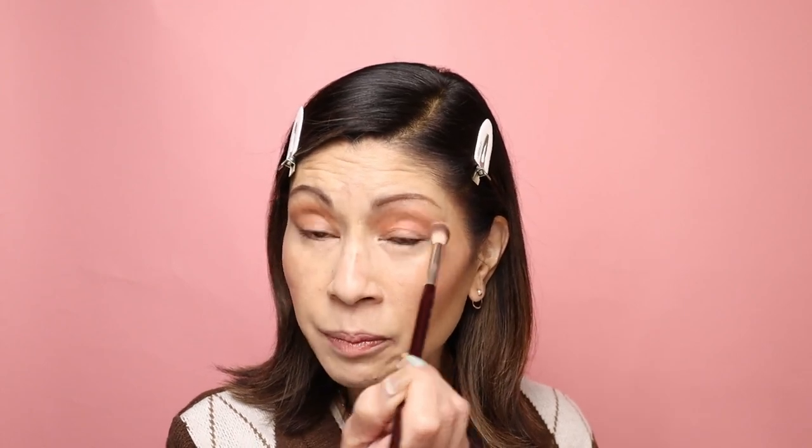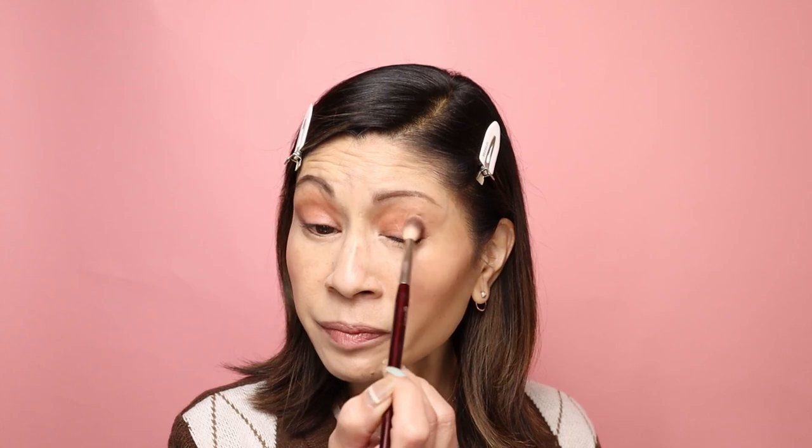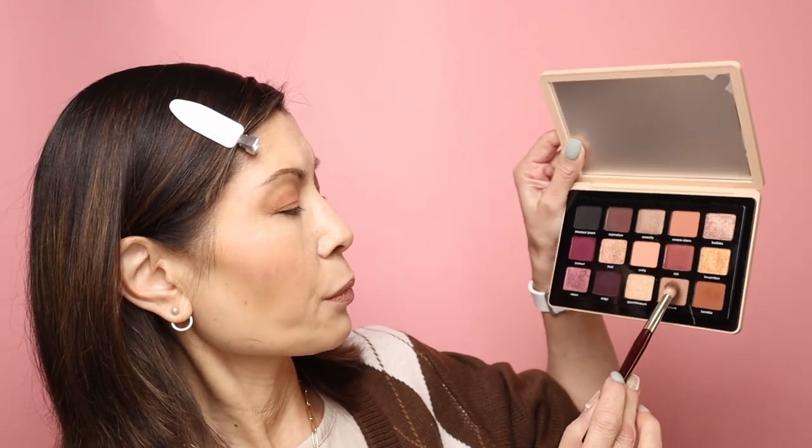You could just put on some eyeliner and mascara and call it a day for that one and done eyeshadow look. It just brings a nice warmth to your complexion. Super easy to apply. And like I said, I'm just bringing it up to the brow, all the way up and diffusing it out. On a smaller tapered brush, I'm gonna go in with Nurture.